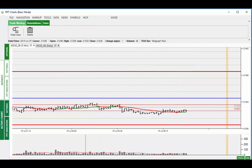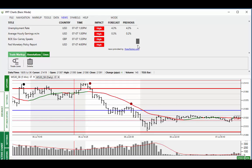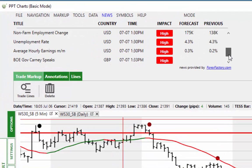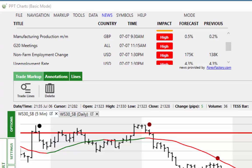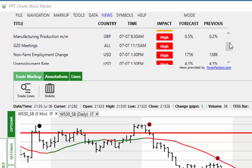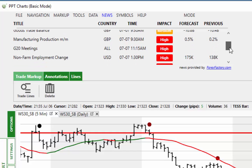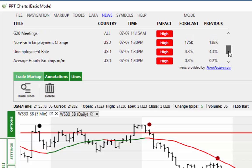Let's have a look, see where we are on the overnight. The market waiting for those non-farm payroll figures out today. There we go, that's what it's waiting for. Have we got anything else? We've got G20 meetings today as well. What else have we got? Manufacturing production from the UK at 9:30. Non-farm payroll. Anything before that? No. Oh, the Halifax HPI, but that's out at 8:30, but I wouldn't worry too much about that one.